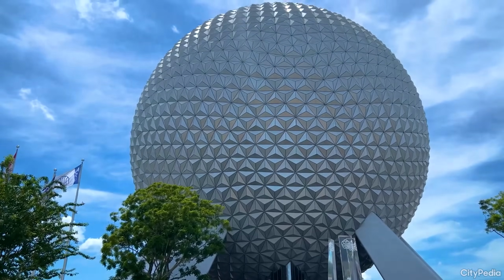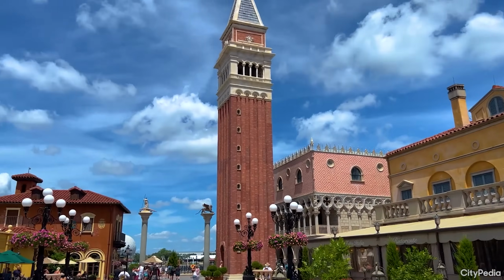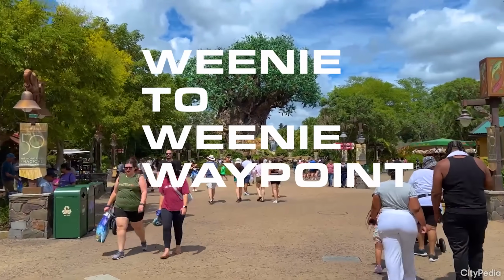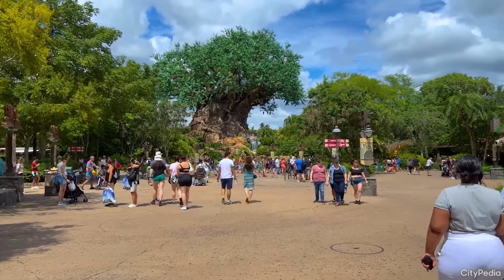Across all the Disney parks, weenies are used to pull you into an area, and when you're there, you'll often be presented with another weenie to move you to another area. This thing that I've sort of called the weenie to weenie waypoint system allows guests to feel like they're always discovering something new and interesting to look at.